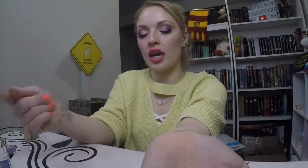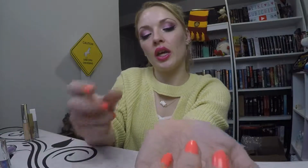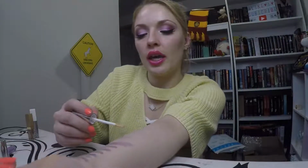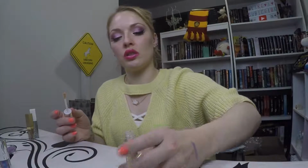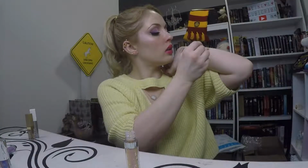The J.Cat ones are already dry, all of them. And the Wet n Wild is already starting to dry. It's almost dry, I can tell. So we're going to do another swatch. I'm actually just going to do it like this because I'm losing you.